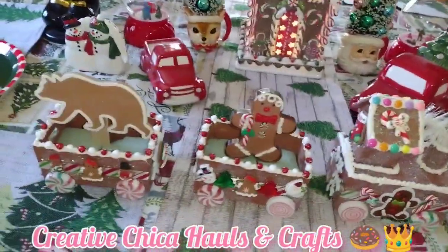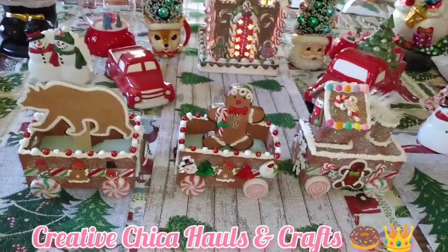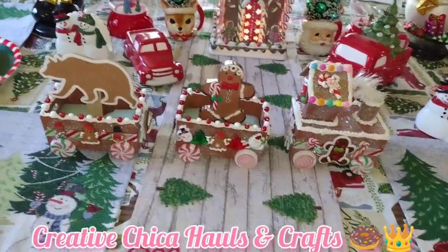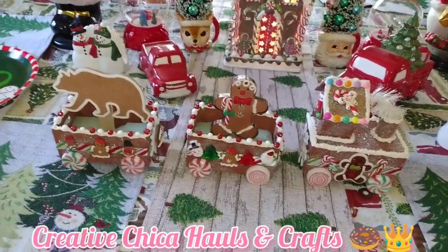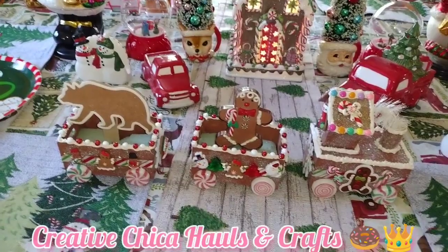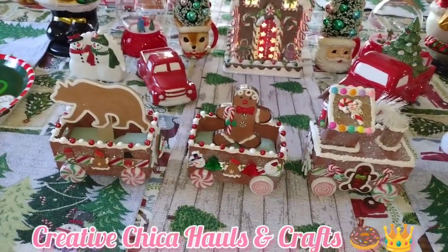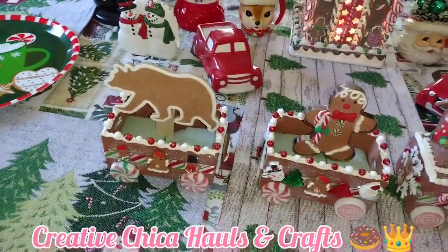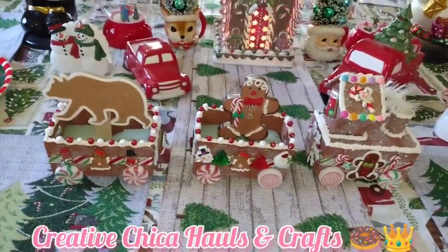Okay. In the front here, I have a little gingerbread train that I made last year. And Southern Girl Can made one, and Happiness Homemade 4 also made one. So I'm giving them both credit for this idea. What I like to do is put some candies in here for the grandkids. I haven't done that yet, but I will.